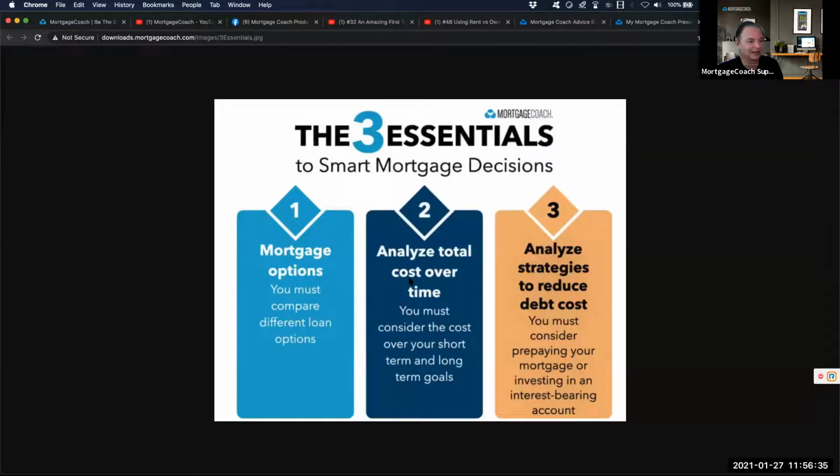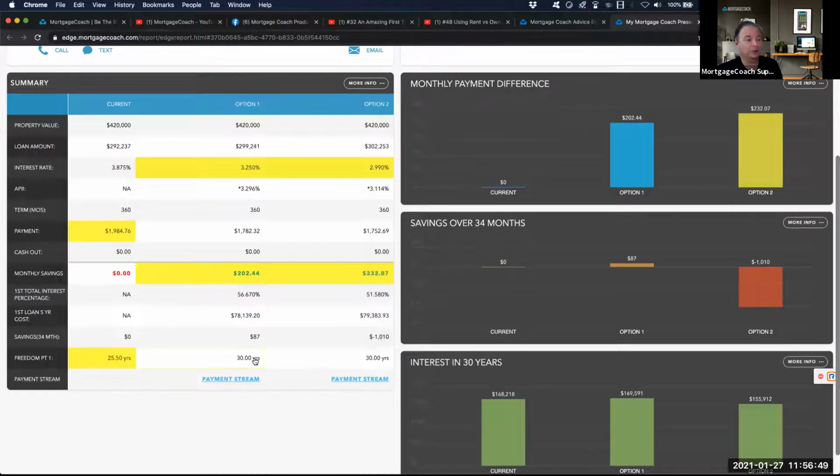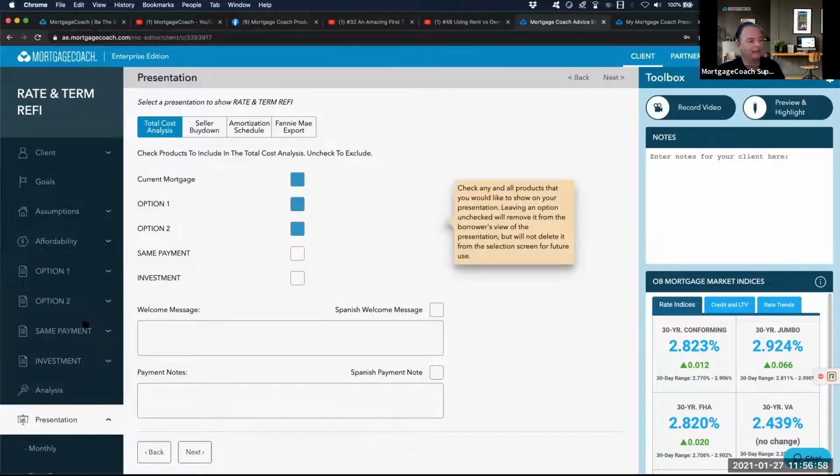The second, analyze the total cost over time. We talked about that. That covers the second option. But the third one, okay, analyze strategies to reduce the debt cost. So they're going to achieve a new mortgage, right? And there may be a little bit of a hesitation factor about resetting the clock, if you will, going back to 30 years. This is where you have the opportunity to share with them what the same payment would look like.